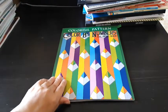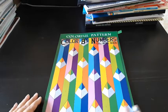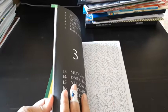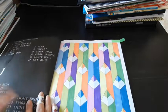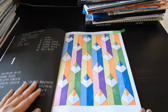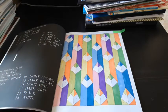Then I did one page from Colorful Patterns and did the first page. And again, I have done this with Touch New markers. I did this on the 11th of December.